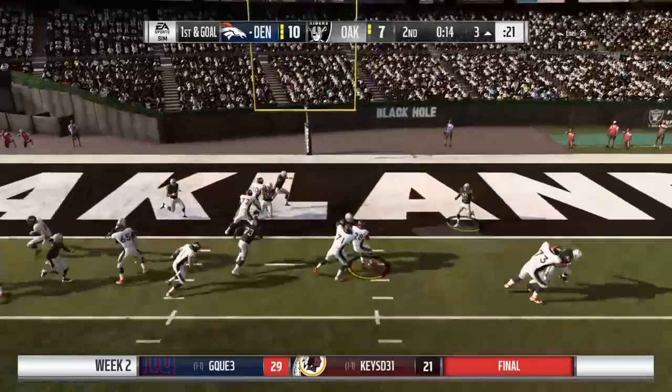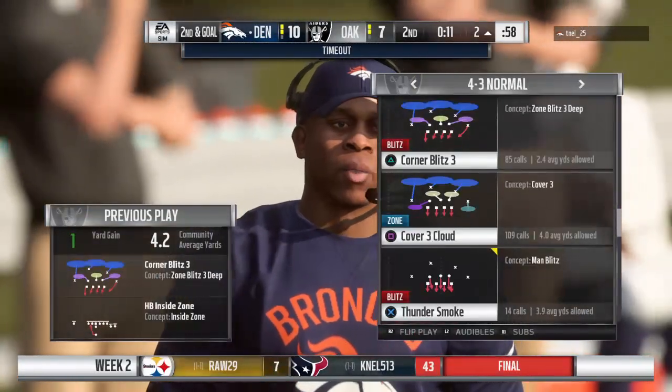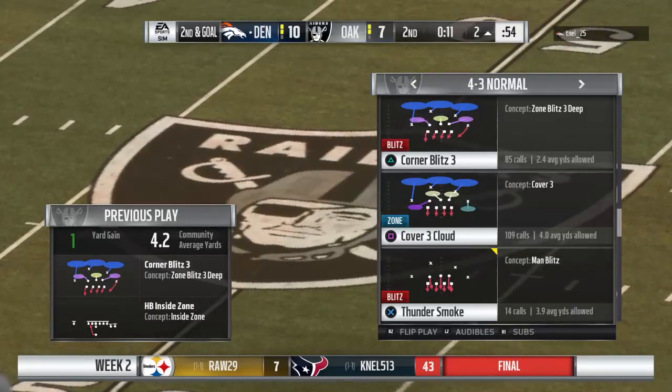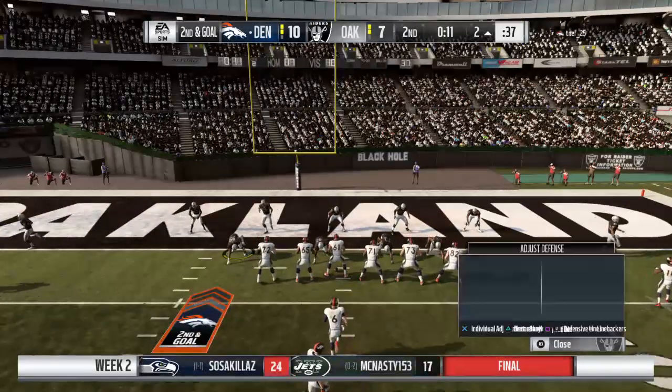They'll look to run with Freeman. Only a yard that time, second and goal. And before the second down play, we'll get a whistle, a signal, and a timeout as they stop it with 11 seconds remaining in this first half. From the 2 now, second and goal.